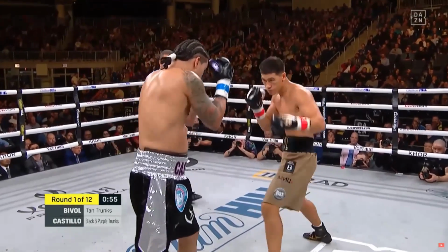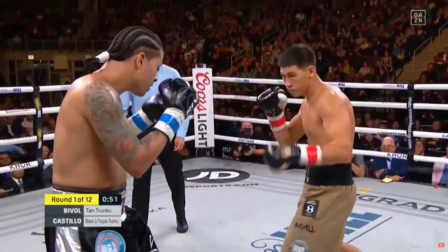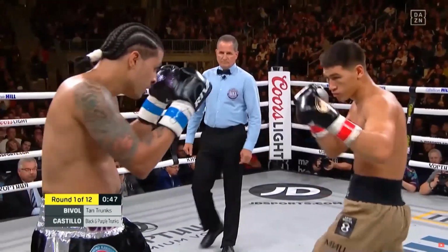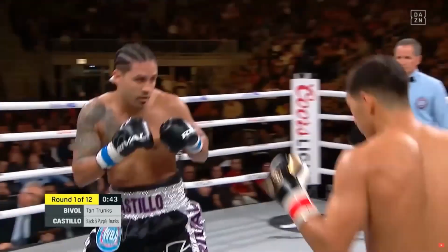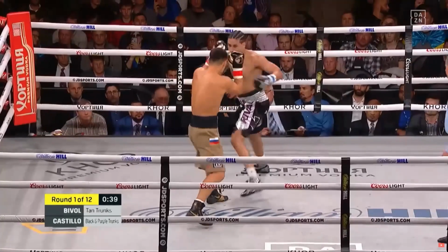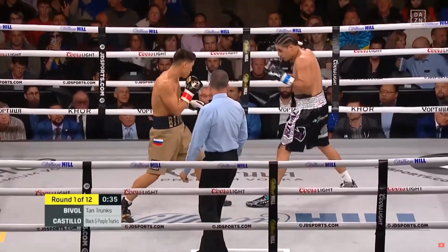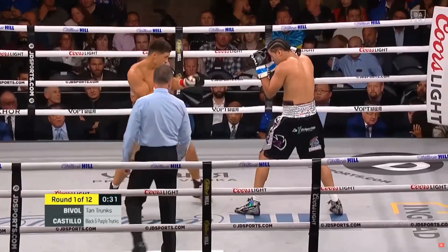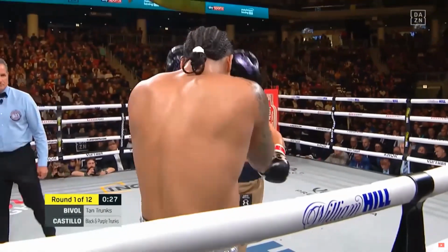Bivol looks to be trying to land the jab first, which is usually the front door. And he seems to be initiating most of the action here. Although Castillo, when he wants to put 2 jabs or a right hand, left hand together, can advance. He just hasn't chosen to advance at this point. It's been Bivol that's been keeping track of the action here.